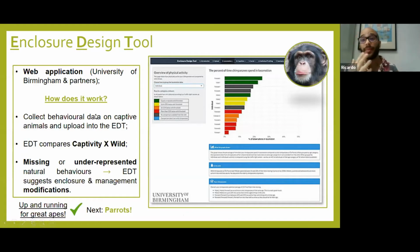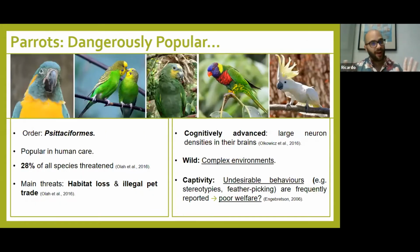Now, the DDT is already up and running for great apes like chimpanzees, orangutans, and gorillas, but we want parrots next. So the next step is to create an extension for parrots. By parrots, I mean all birds of the order Psittaciformes, which include many popular species like budgerigars, macaws, and cockatoos. Parrots are very popular in human care, not only in zoos, but as pets. But over 25% of all parrot species are threatened with extinction, and the main threats are habitat loss and the illegal pet trade.